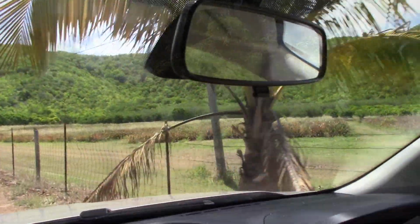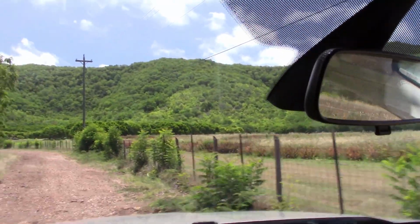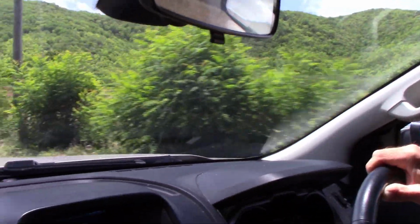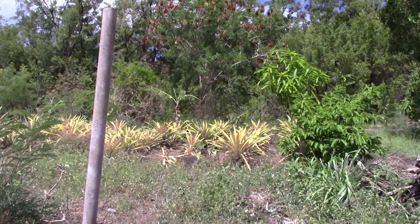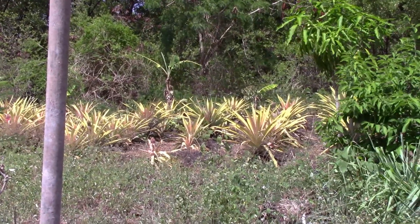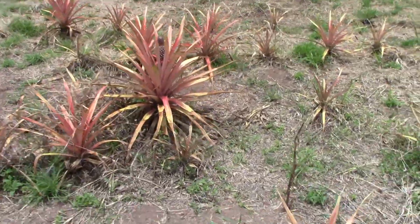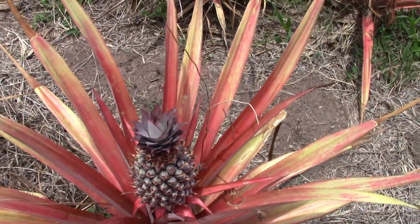He's got pineapple farms there. He's got mango trees off in the distance. This whole valley area is on a lease from the government. Now, does he do both regular pineapple and black pineapple? Just the Antigua black. That's good. That one's got the fruit on it already. Yeah. That's where pineapple comes from.